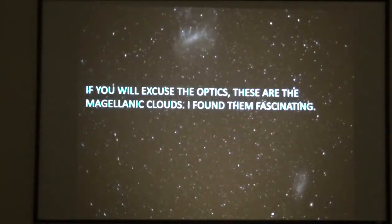I took this with a 50mm lens, and I had it open too much, and I should have stopped it down a bit, because the edges of it are a little distorted. But I'd never seen Magellanic Clouds before, and they're quite easy to see. And that was one of my favorite things that I saw there.